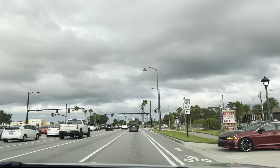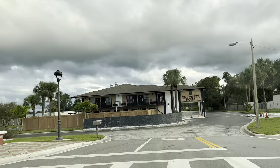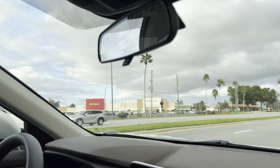You've got loads of little things as well, like a dive shop over there. So if you were going to the coast, it's a little proper dive shop with all your diving equipment in there. Yeah. Little hotels, motels. Oh, and there's one that a lot of people keep recommending that we're going to have to pop into as well. Ross Dress for Less.